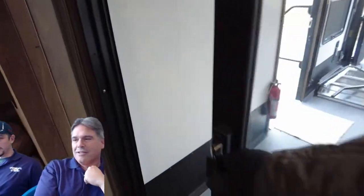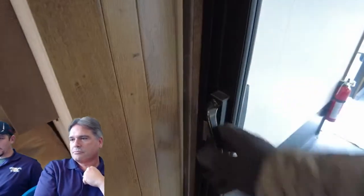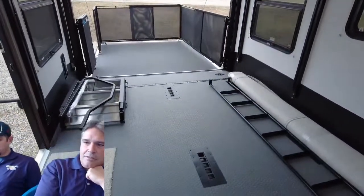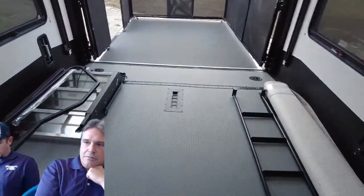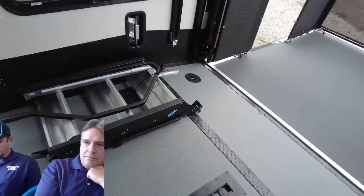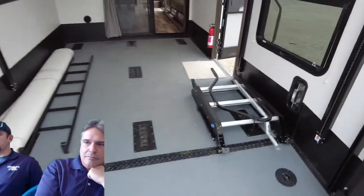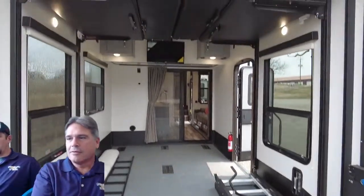Yes, absolutely. And this toy hauler also includes the ladders as well, so there is a ladder to gain access to that upper area. Most of them don't. Does this one have the secret vault thing in that little area where you can hide guns and stuff? Under the compartment, there is an additional little storage section to be able to put more.